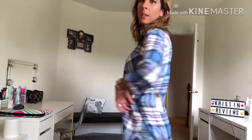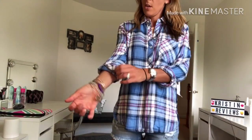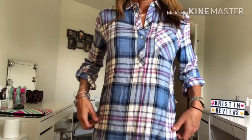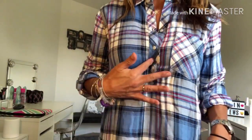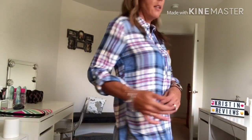Okay, so next is the blue top. It's really cute. It's a little loose. It kind of fits really nice. Here you can either wear this down or wear this up. Here are the colors. It has some buttons here. Here's the back. It's cute. I like it.